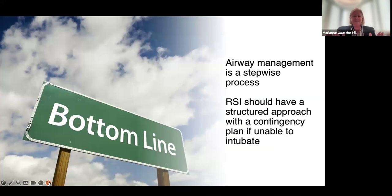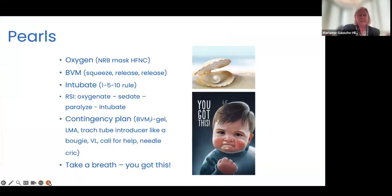And then finally, airway management is a stepwise process. I mentioned RSI. You should have a structured approach: oxygenate, sedate, paralyze, and intubate, and have your contingency plan. And here's everything we talked about. I mentioned about bag mask, but squeeze, release is a nice way to control the rate of ventilation, and you can see everything there. You're an expert at this. Take a breath. You got this.